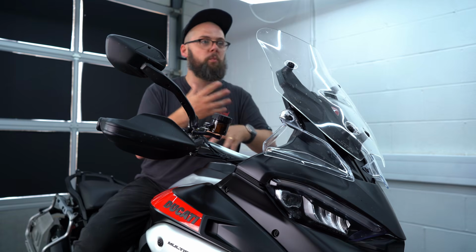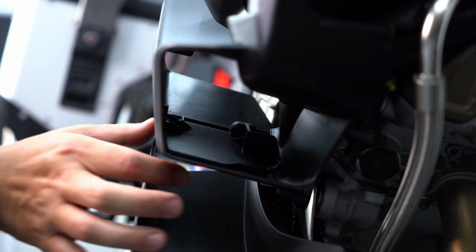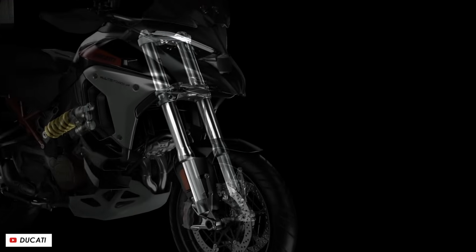But on the other hand, if you want to be warmed up by the heat of the engine, they've got some little flaps you can close to stop that cold air rushing through. As for the handling on this rally version, well, you've got the spoke wheels as standard and the longer suspension to give it a bit more off-road capability if you fancy doing that.